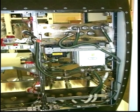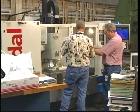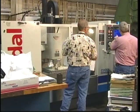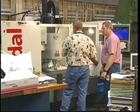We also saw a need to make our customer interface more seamless. This new direction was established by management and then communicated to the workforce. The worker level was then empowered to develop the details for the implementation of this new direction.